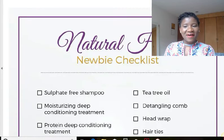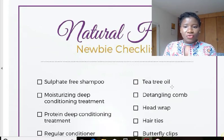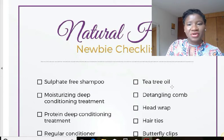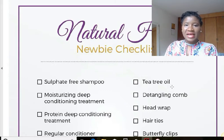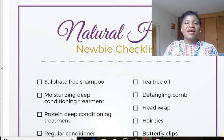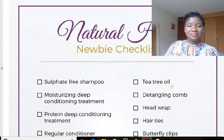Hey guys! Alright, so I know I've already gone through this checklist in the past when I did the 30 days moisture retention challenge, but I wanted to do a revised version of it so it can be within 20 minutes or so. So I know it's called Natural Hair Newbie Checklist. You don't have to worry about the term newbie, but I believe that every one of us wants to learn more about our natural hair, which is why we're here, right?